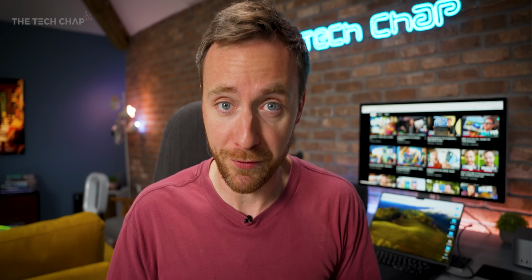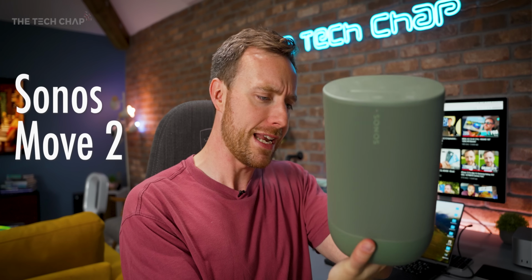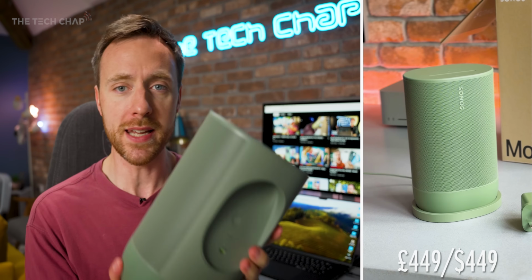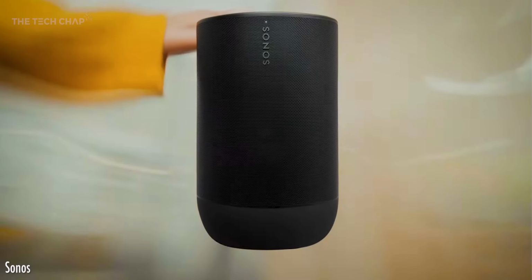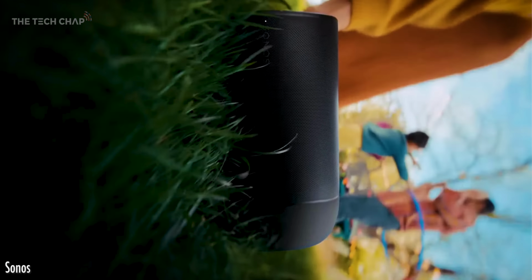Now, alternatively, if you fancy yourself a speaker that can, well, move, we've got the new Sonos Move 2 in this delightful green, olive green color here. It's a pretty hefty, chunky speaker, but you can take it anywhere you want. It's got a 30-something hour battery life. The sound is incredible. And so for moving this around rooms, taking it on your travels or camping or whatever, this is a really impressive portable speaker.